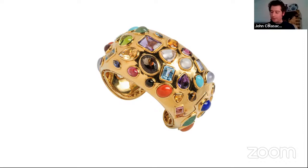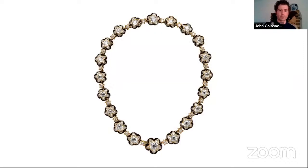So we've done brooches and some bracelets. Let's move on to necklaces. This piece, we sold in 2010, and it descended in the family of Samuel Colt of Colt Revolver fame. He was one of the wealthiest businessmen in America in the 1850s. And this necklace was purchased for his wife on the occasion of their wedding in 1856.